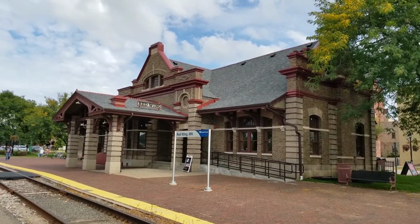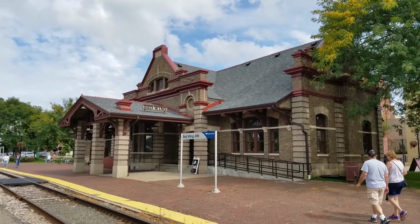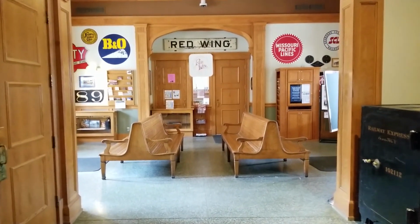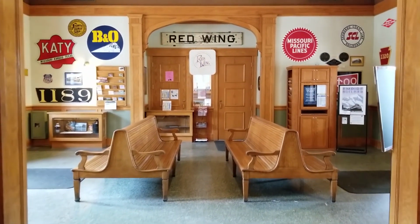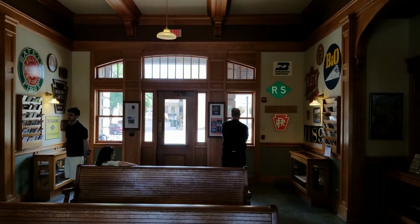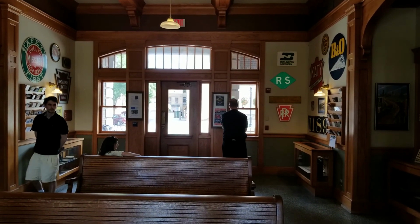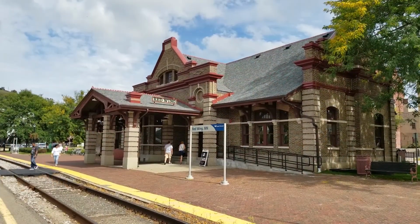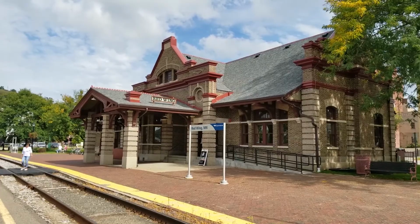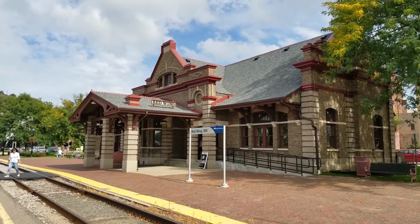Old train station since 1905. How many passengers came through there? Anybody famous come through there? For over 100 years, think about it. 100 years of people going in there, sitting in those benches, getting tickets, getting out of town, buying a one-way ticket. Just a small town girl living in a lonely world, taking a midnight train going anywhere.